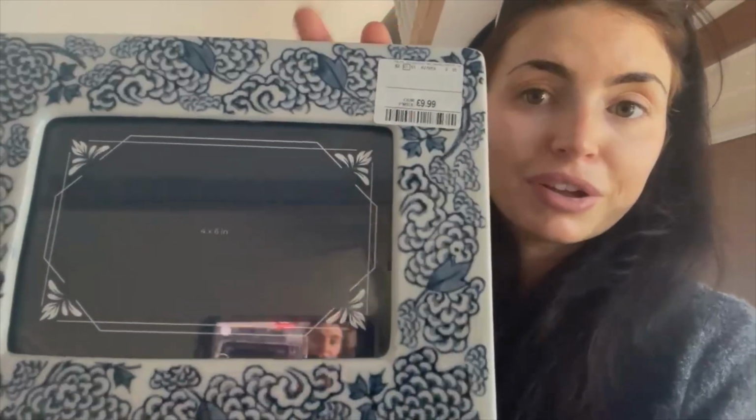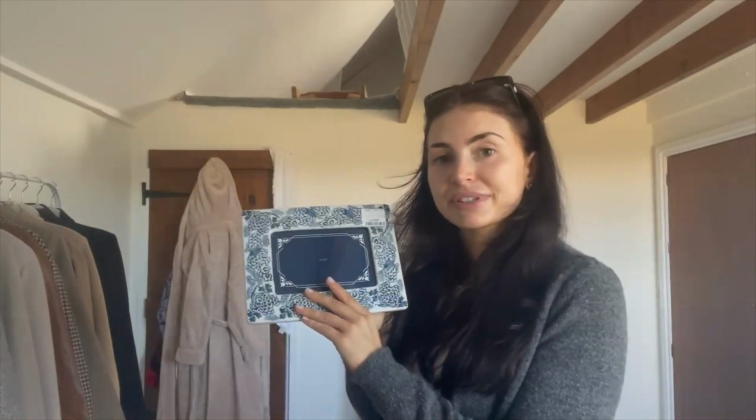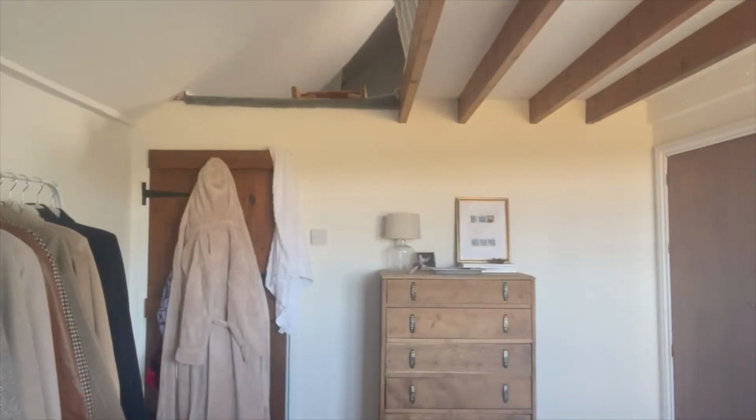This is China, and I'll put it up close. Don't look at me, look at this. So it's almost like leaves, or is this grapes? I don't know. But really, really gorgeous. I don't know whether I'll put this upstairs or downstairs, but yeah. Whenever I find good photo frames, I just like to get them because I feel like photos make a house a home. And as for candles, that was everything I got.